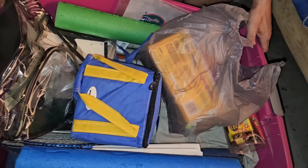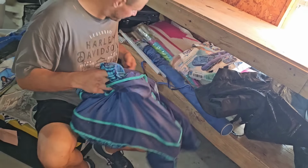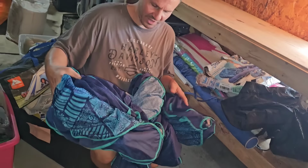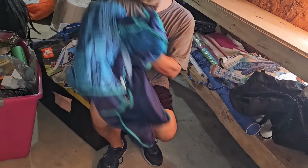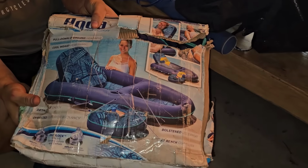I brought sprinklers, guys. Okay. Nice. Well, that's a fun little tote. Whoa, that's heavy. All right, this is an inflatable lounge chair for a pool. Which I'm not going to inflate right now, but it looks like that. This one's in the box.